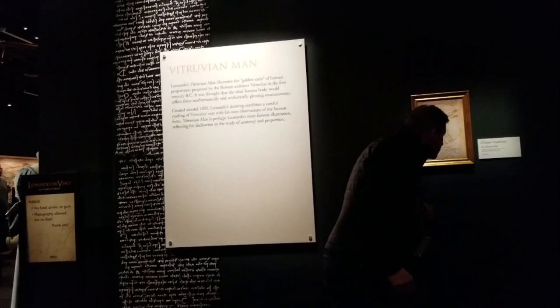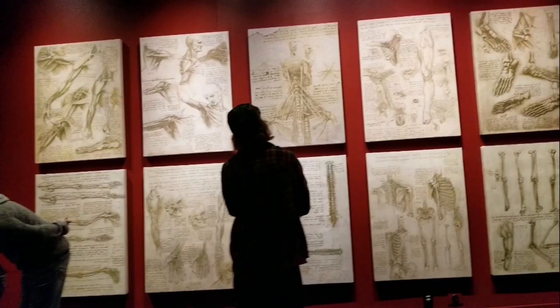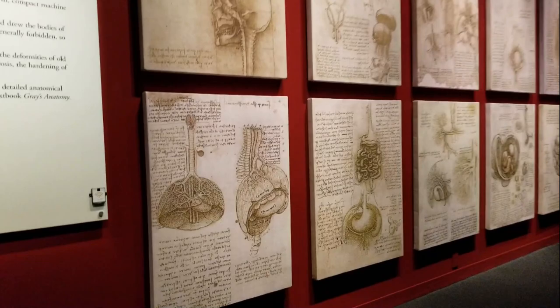So this is the Vitruvian Man. Very popular art. Here's all the painting of the human anatomy that Leonardo da Vinci did. It's very good on drawing. Look at that. It's pretty neat. He studied all the human anatomy, even inside the body.